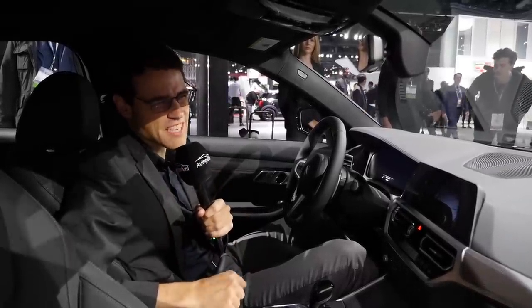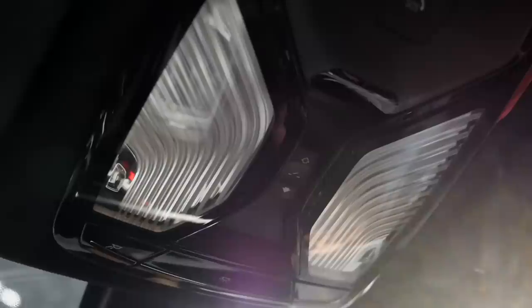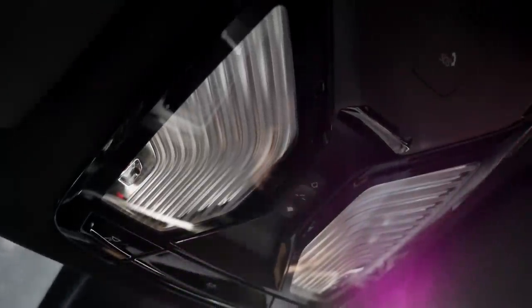One of my favorite features, I know from the exterior, those wing tail lamps, they have gone. But still this wing design here on the top part is still present.